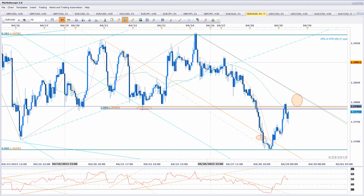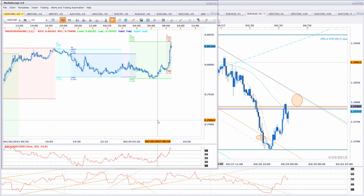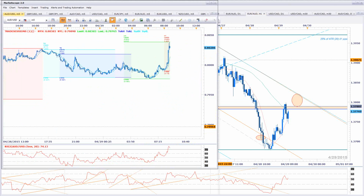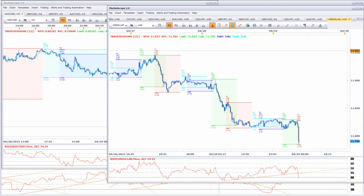Okay, let's just take a quick gander back. I don't want to get too far from price action here. On the back of the release, let's see if the dollar... Okay. Right at the lows.